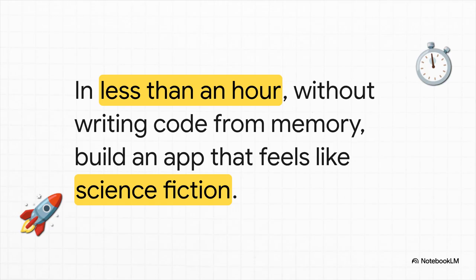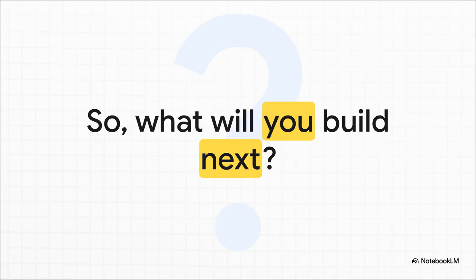I mean, just stop and think about the power here. An interactive app that feels like it's from the year 2050, and you can build the whole thing in less than an hour without being a professional programmer. This isn't just making things easier, it's completely changing who gets to be a creator. And that, of course, leaves us with the big, powerful question the article ends on. Now that these tools exist, now that your biggest limitation is just your own imagination, what will you build next?